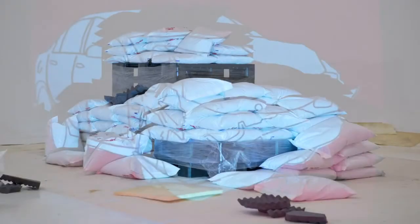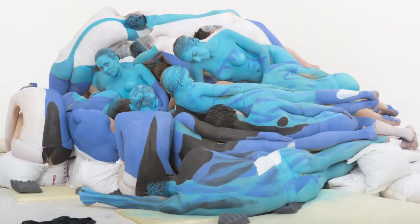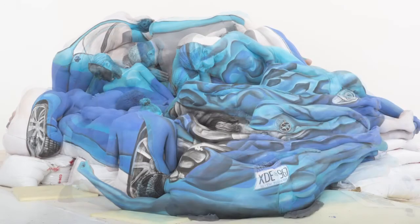We got some crates and made a block of crates that would be under the main slick part of the car. The front part, we only put a couple of crates, but then we built it up with sandbags.